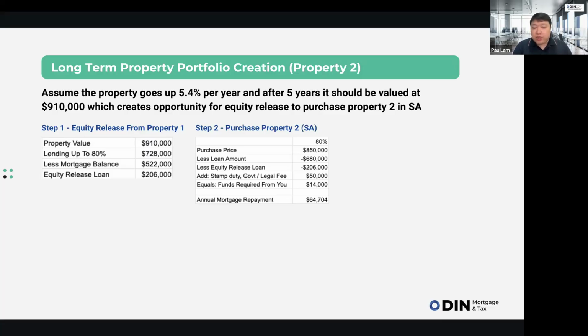If you do have money, that's where you would consider putting it into an offset account, to play with the flexibility and the cycles of the interest rate markets. On this, about $886,000 of mortgage, your annual repayment on the mortgage, P&I, would be around $64,700.